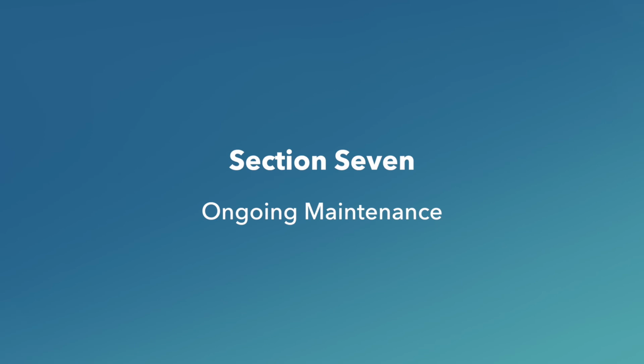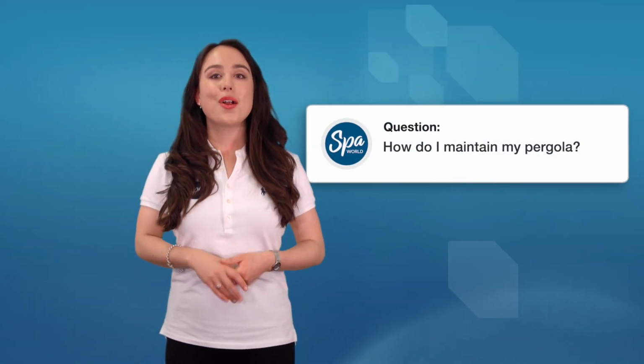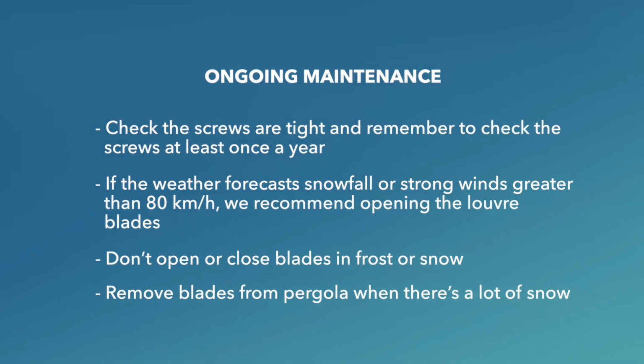Section 7. Ongoing maintenance. How do I maintain my pergola? Regular care is key to keeping your Vortex pergola in top condition. We recommend that you check the screws are tight, and remember to check the screws at least once a year. If the weather forecasts snowfall or strong winds greater than 80 kilometers an hour, we recommend opening the louver blades. Don't open or close blades in frost or snow. Remove blades from pergola when there's a lot of snow.